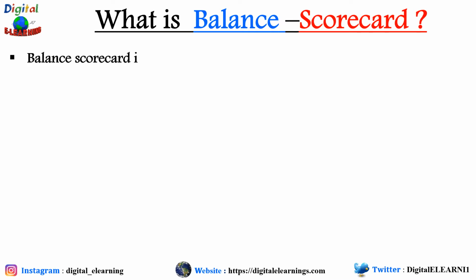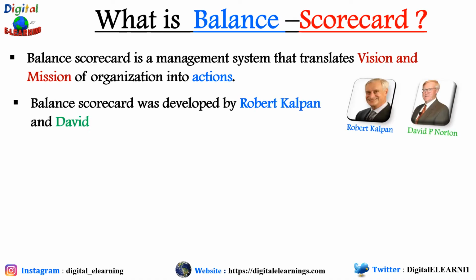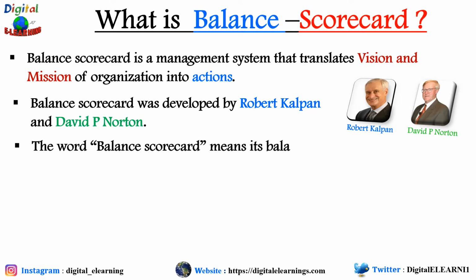Balance Scorecard is a management system that translates the vision and mission of any organization into actions. As of today, approximately 70% of organizations have implemented Balance Scorecard. It was developed in the 1990s by Robert Kaplan and David P. Norton. The word balance means that it balances both the financial and the non-financial measures rather than just focusing on the financial measures, to get a more balanced view of the performance.